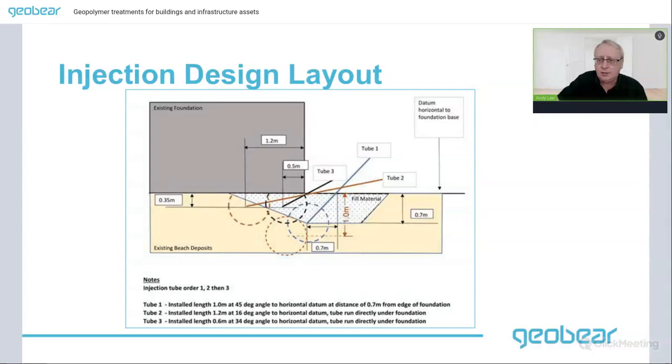So this is an injection layout in cross section. What you can see here is the foundation, if you like, or the building, and the sea had eroded out. Essentially, it had taken the soil away from underneath the foundations, and the soil here was like a shingle, like a gravel on the beach, and there's essentially a void here. As that void progressed under the building, it got to a critical state where it fell down in certain sections. In order to prevent that from happening on the other parts where there was voiding, we were working with a contractor who filled the void in with loose gravel from the beach. And our job was to then inject into that loose gravel and densify it in situ underneath the foundations to create a new foundation under the existing foundations.